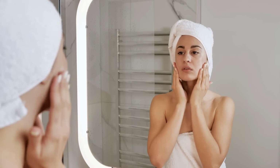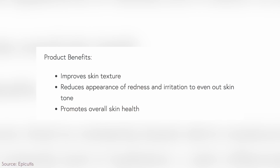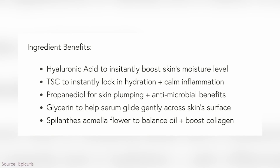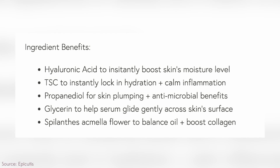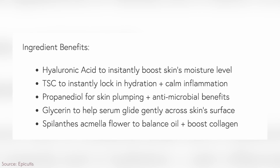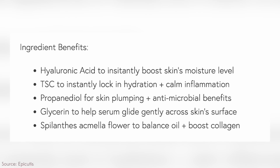Now, I am not familiar with this, and again, I like my skincare to work and be effective and not be overpriced, preferably. But when it comes to the benefits, it says skin texture, reduces redness and irritation, and promotes overall skin health. Let's see what the ingredients actually are. They do claim a couple of interesting things, such as hyaluronic acid, which we know can grab onto and hold onto water and bring it deeper into the skin if you have that moisture available. It does have TSC. TSC. Can they not explain what that is? Propanediol, glycerin, and a flower extract. All of those are great, but I don't know why that's worth $275.